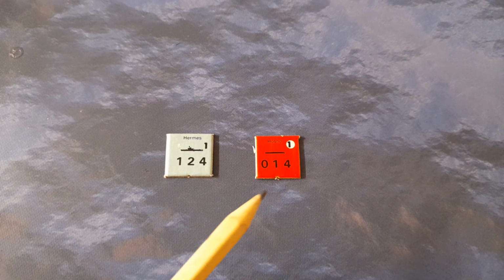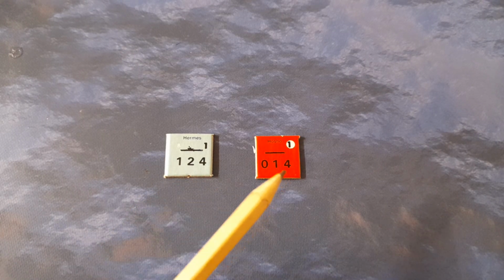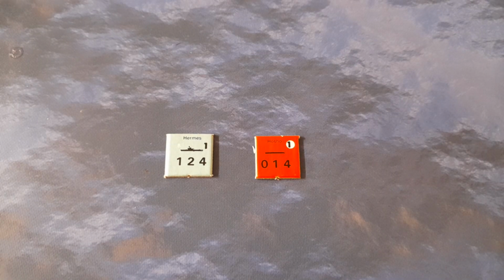What about the survivability ratings? We've got a 2 for Hermes and a 1 for Hosho. Again, it's a difficult one in this case because Hermes was undeniably a better constructed aircraft carrier than Hosho. She had more subdivision, she had better pumping systems, they were certainly more extensive. And she was really designed to take it much more than the Hosho. But in terms of flood resistance, I would say her advantage was not that huge.